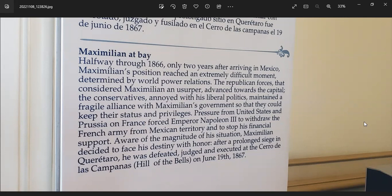Aware of the magnitude of the situation, Maximilian decided to face his destiny with honor. After a prolonged siege in Querétaro, he was defeated, judged, and executed at the Cerro de las Campanas, Hill of the Bells, on June 19, 1867.